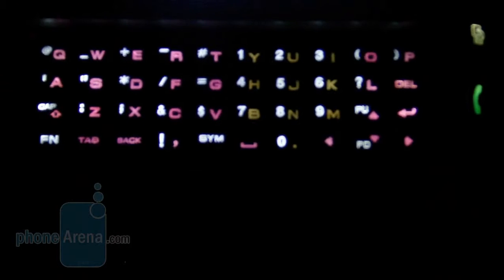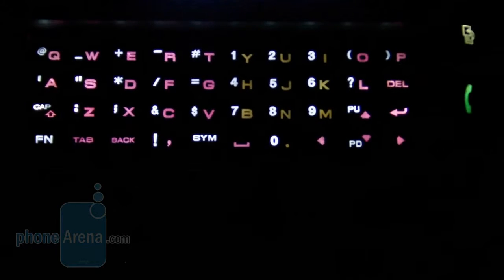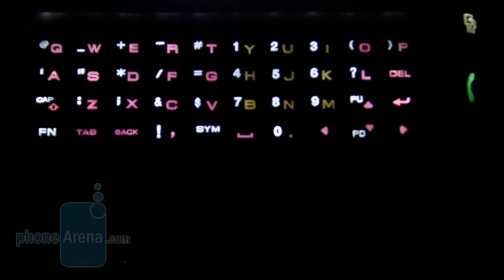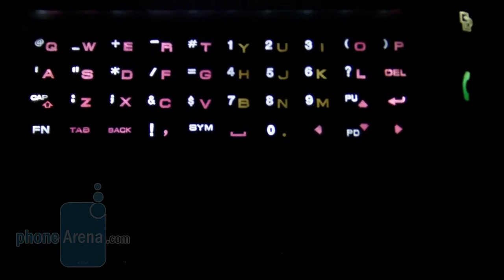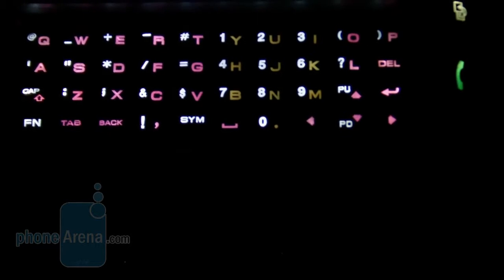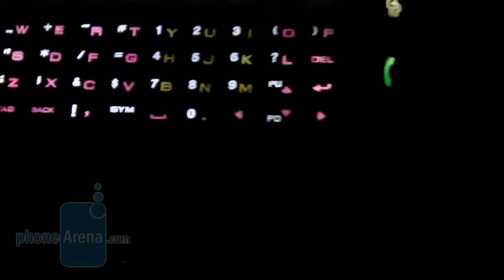We were quite pleased with the backlighting on the QWERTY keyboard, especially in complete darkness. They're very easy to actually see in the dark. Also in daylight, the contrast of the silver keys makes it really easy to see, but we didn't have any problems using the keyboard in either daylight or nighttime here.